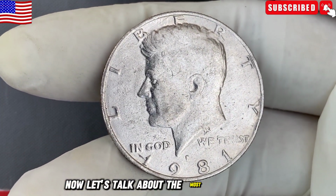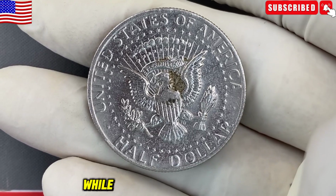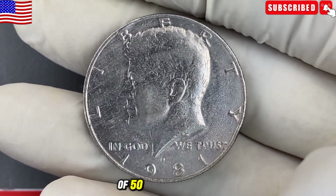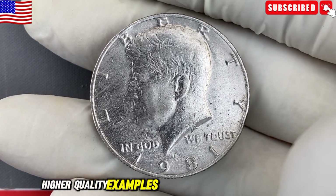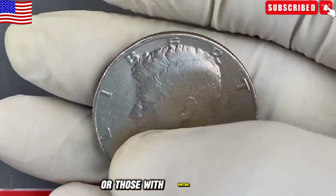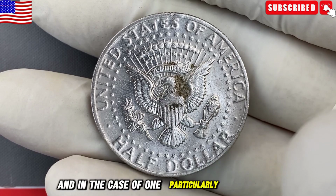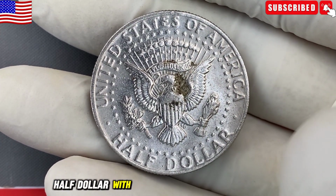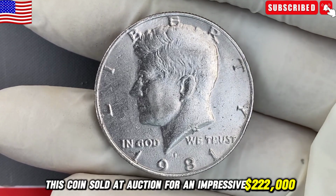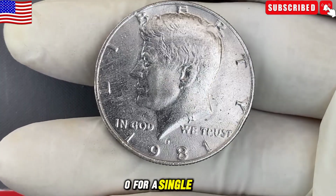Now, let's talk about the most exciting part: how much is a 1981 half-dollar really worth? While the average circulated 1981 half-dollar is still worth only its face value of 50 cents, the rarer, higher quality examples are where the real value lies. Coins that are in uncirculated condition or those with minting errors can fetch prices well beyond their face value. And in the case of one particularly rare 1981 half-dollar with an extraordinary minting error, this coin sold at auction for an impressive $222,000. Yes, you heard that right, $222,000 for a single coin.